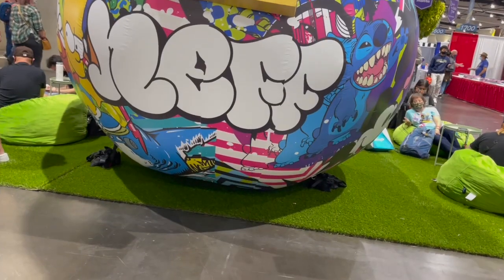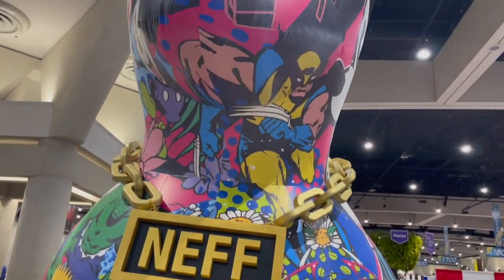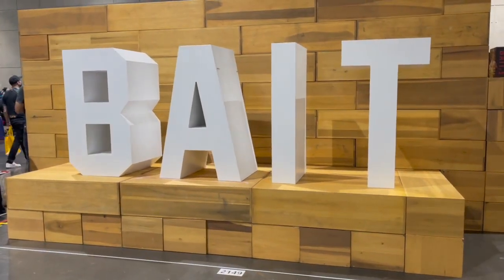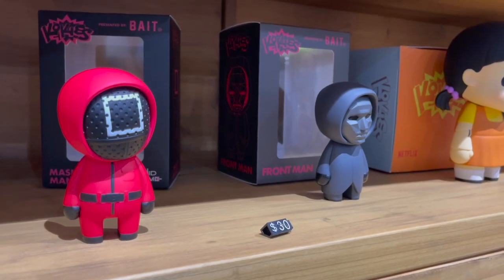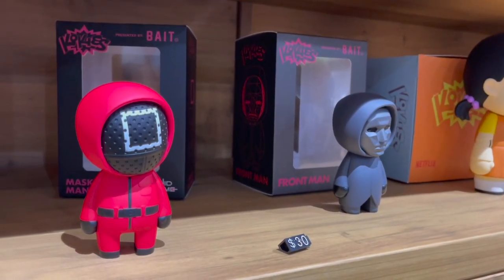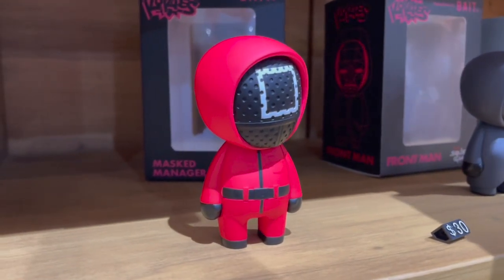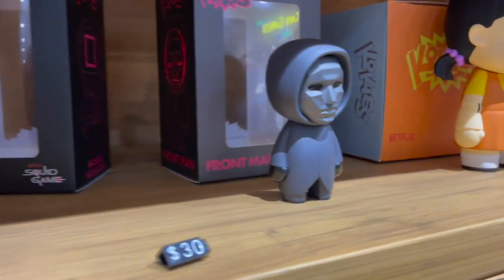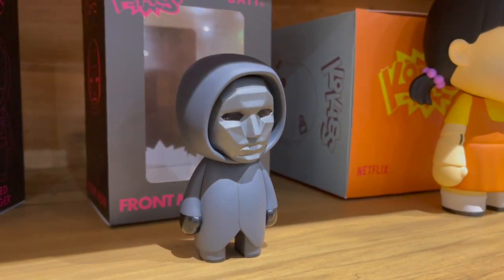And then kind of walking around the convention, various highlights, things that I thought were interesting. I know this company, Bait, right here. They made some Squid Game toys, figures, vinyl, whatever you want to call it. And I absolutely love that show. I can't wait till season two. I thought that was such a great show. One of the only Netflix shows in recent memory that I've watched twice, almost three times now. I really enjoy it.